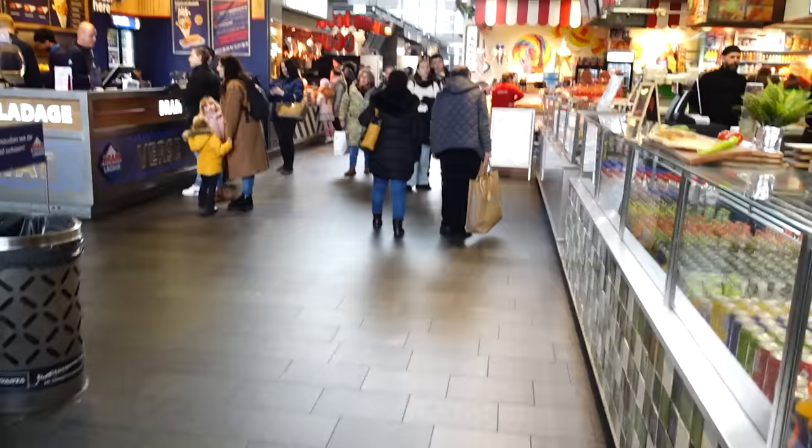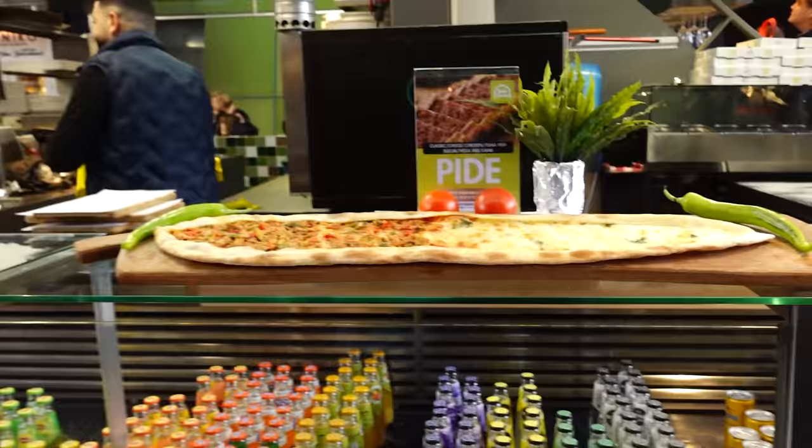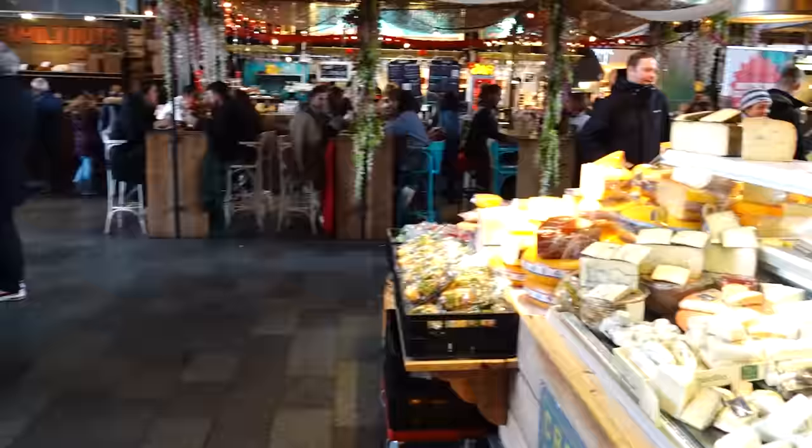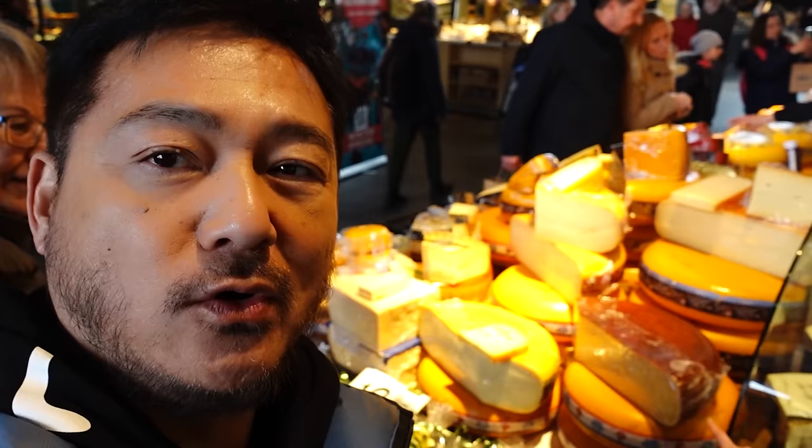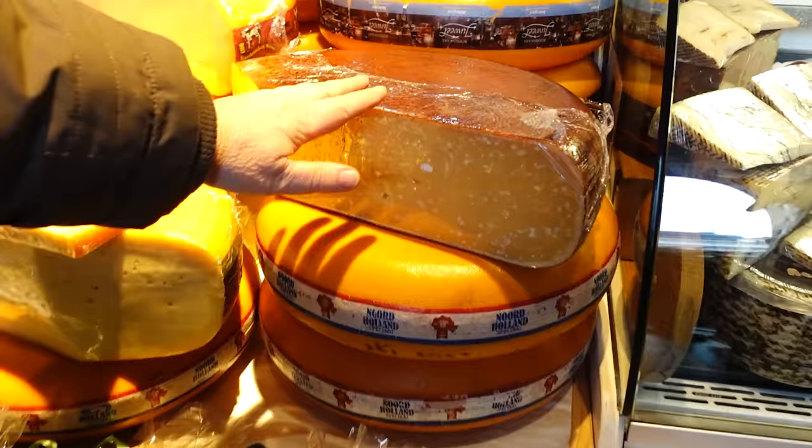I can. All right, guys, look at this. So these are fish and chips. You got like Turkish food here on this side. Okay, and then here's a cheese shop. Can you buy just like a little bit of cheese? Yes, you can. Normally, you can taste it first before you buy. I see. Okay. This is the local cheese. I can't talk anymore, guys. I'm overwhelmed.